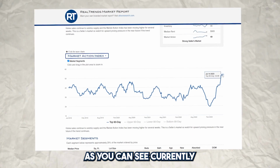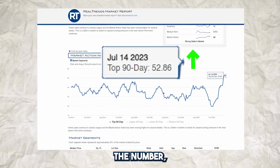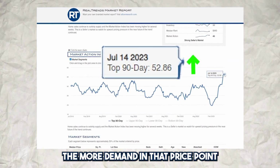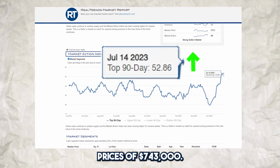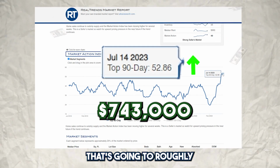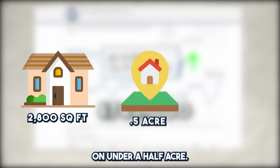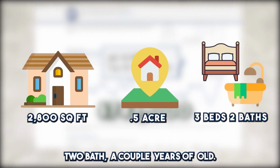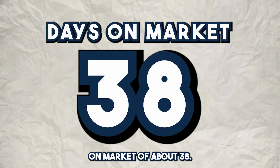As you can see currently, based on the Market Action Index, remember the higher the number, the more demand in that price point. That would be defined as median prices of $743,000. That's going to roughly get you a 2,800 square foot house on under a half acre, typically a 3-bed, 2-bath, couple years old. Those are typically on the market, days on market of about 38.